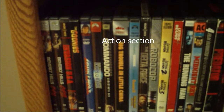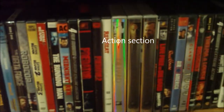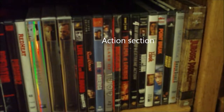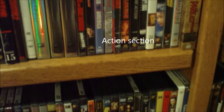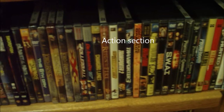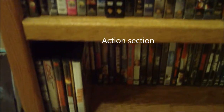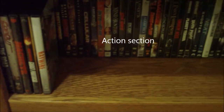I also went through and removed a lot of the DVDs, and some of the Blu-rays had the cardboard cover. So I actually went through and removed all those, and it gave me a lot more room to store more DVDs and Blu-rays. It's kind of amazing just by removing the cardboard covers how much room it gives you.